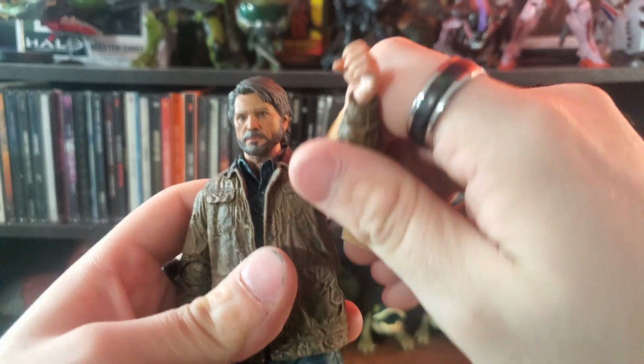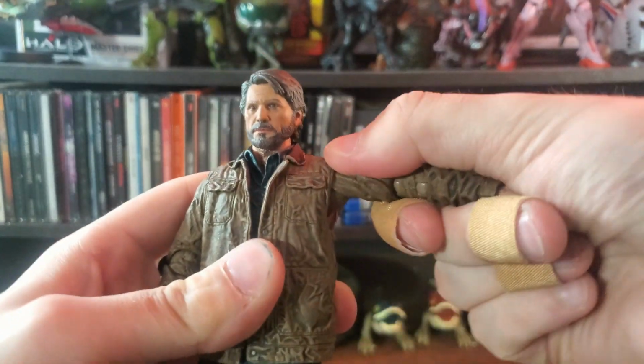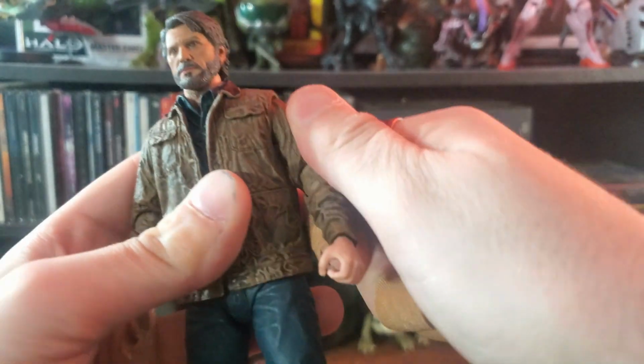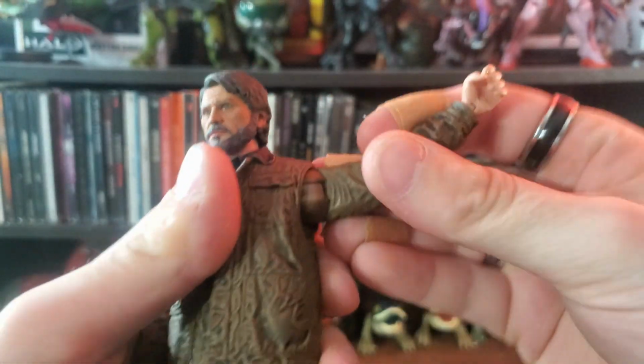Then looking at his arms, you can rotate him 360 degrees, which is always nice to see. You can have him bring up his arms a decent amount. Very impressed with how much it can go up, and then with that you can have him open up his arms a decent amount as well. So very happy to see that there.